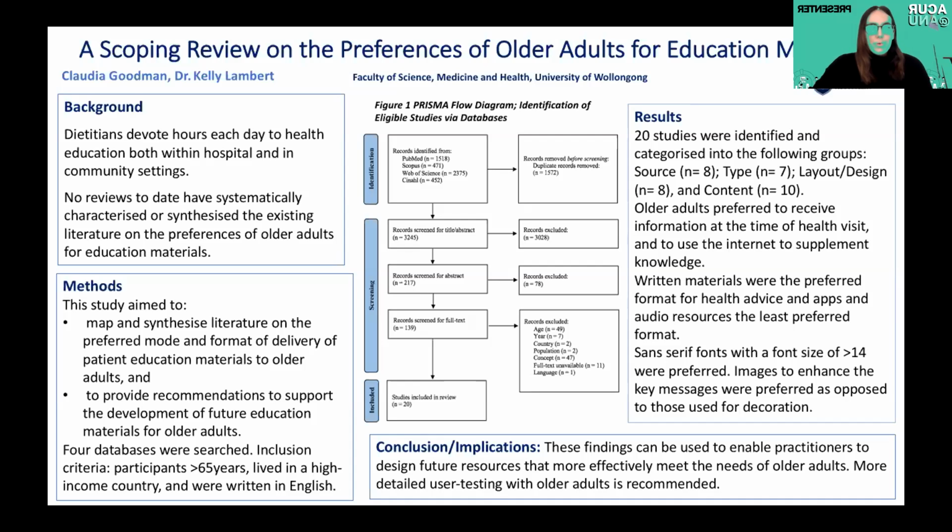Older adults described a preference for materials that were targeted and contained familiar content. For example, content recommending exercise should have included activities that are commonly undertaken by older adults, such as household chores, gardening, walking, golf, or tennis, rather than materials which focused on jogging or gym attendance, which may be less relevant to older adults. And specific information about healthy eating and lifestyle modifications for older adults, which they could implement, were also identified as highly desirable in several studies.